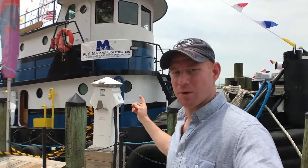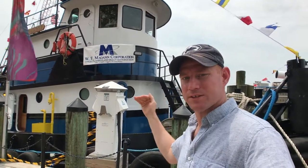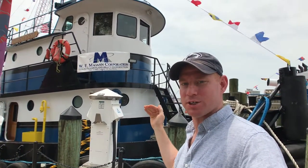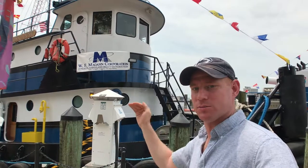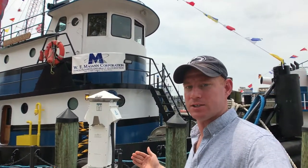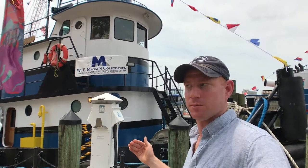Here's some really nice tugboats here. They have tugboat races. There's the horn. So the tugboats are really important for construction around here. There's a lot of construction on the water, so the tugboats move the barges around and get them all set up and maneuver the equipment they need to build the piers and work on different ships and everything.